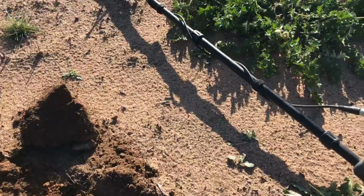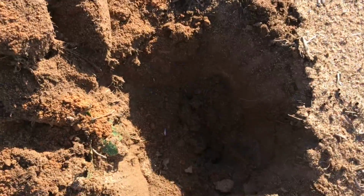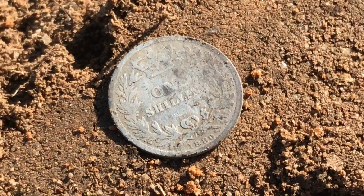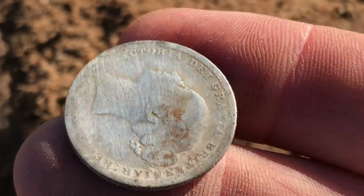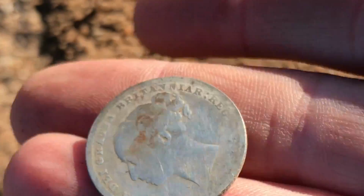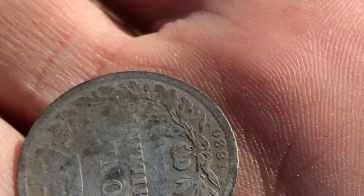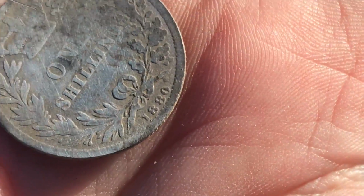Well, I haven't even been here like 5 minutes. I've just walked out to the spot, bang, hole, bang, silver. Look at that. 1880 shillings. 1880, top stuff. Straight out the ground. Queen Victoria. Not in the best condition, but hey, it's a silver shilling.